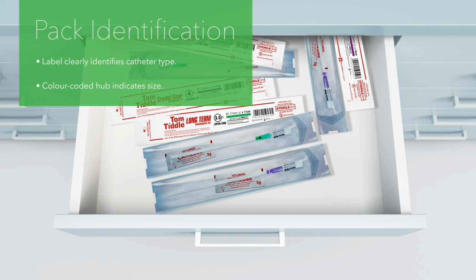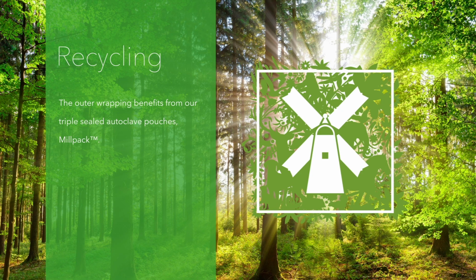Each pack label is colour-coded to the hub of the urinary catheter it contains, for easy identification of the contents. Tiddle catheters are purchased as single items, enabling you to stock up on as many or as few as you require, suiting your practice needs. Each catheter is packed in a triple-sealed Millpack pouch. As well as their strength and reliability, Millpack pouches are fully recyclable, so by purchasing a Tiddle cat catheter, you are not only helping your patient, you're helping the environment as well.